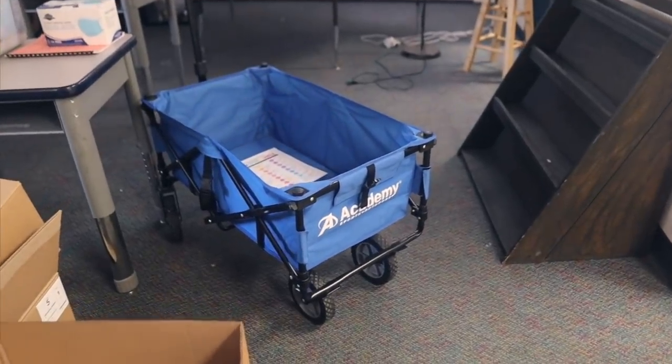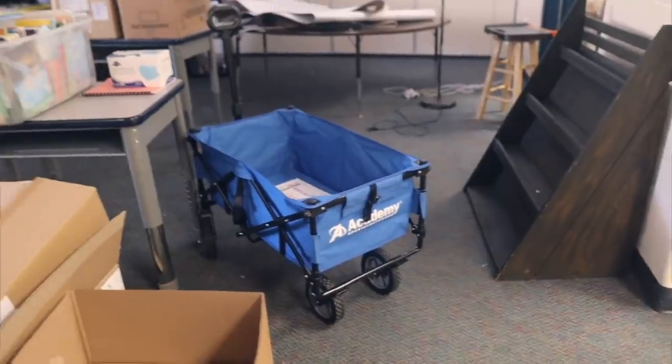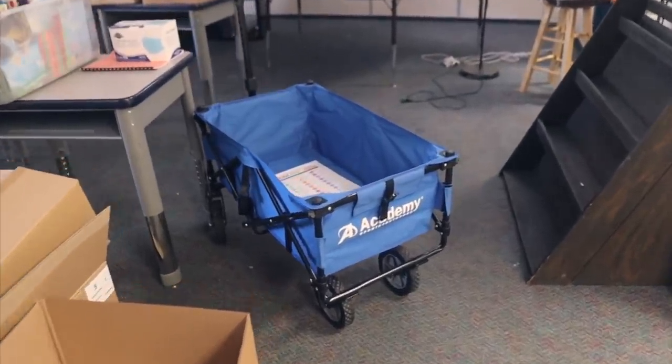So I'm gonna work on books because I have books everywhere in my room right now and it's kind of overwhelming. So I'm gonna pull you off the tripod, show you what I have going on right now, and then let's go down and take some stuff down. So let's do this. Okay, so I have my trusty wagon here that my parents bought for me a couple years ago, and I use it all the time, especially in classroom setup. So that has been super handy.